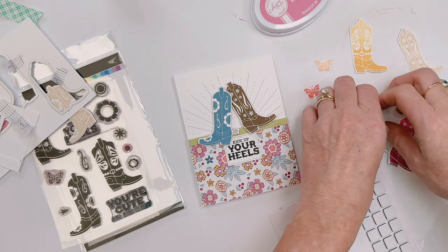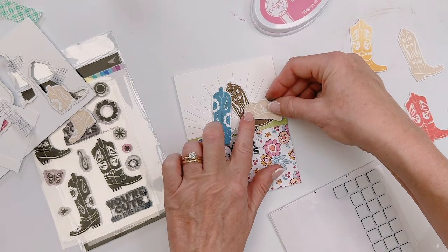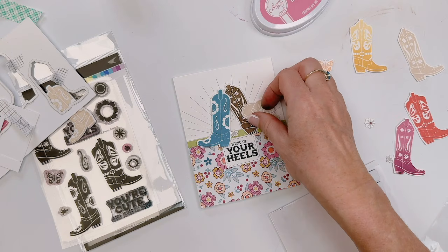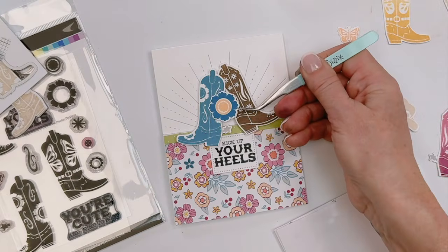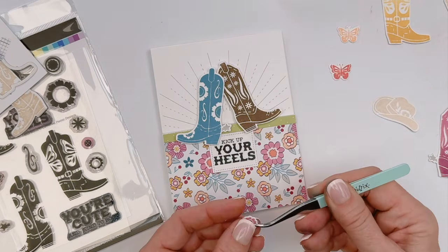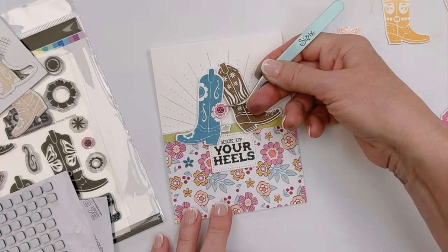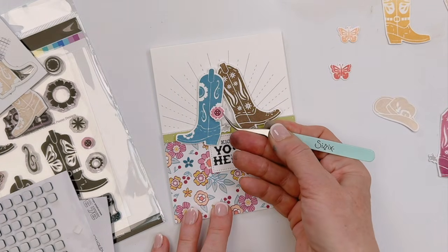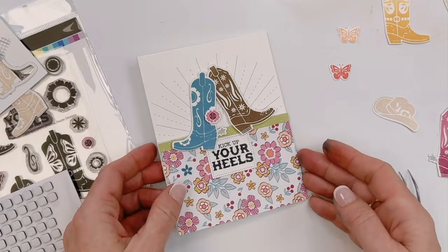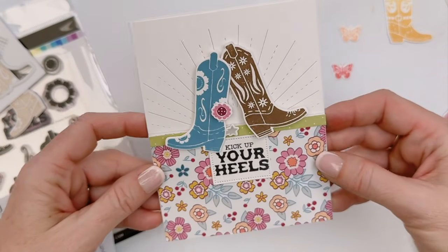Cute. And should we do the boot or the hat on the head of the boot? What about a flower? It's too big. What about that little pink and brown one? That's cute. Little foam dot. Pop that up on the boot. Get some dimension. There you go. Ta-da! I mean, that card is a rootin' tootin' good time. It sure is.